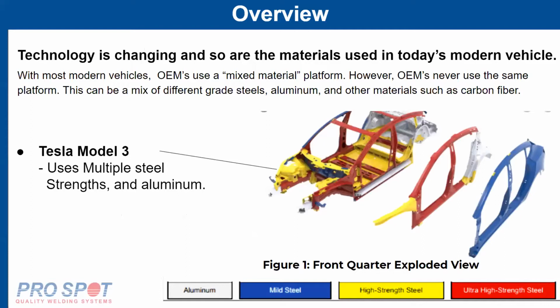So to paint a picture for everybody about the riveting process, technology is changing and so are the materials used in today's modern vehicle. With most modern vehicles, OEMs use a mixed material platform. However, no OEM uses the same platform. Tesla and Ford, they're not the same. GM and Ford and Tesla and Chrysler, none of those models or platforms are the same.